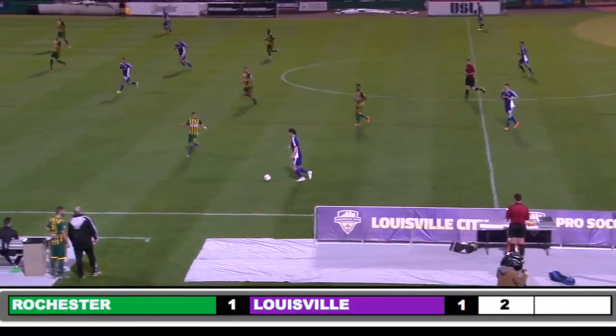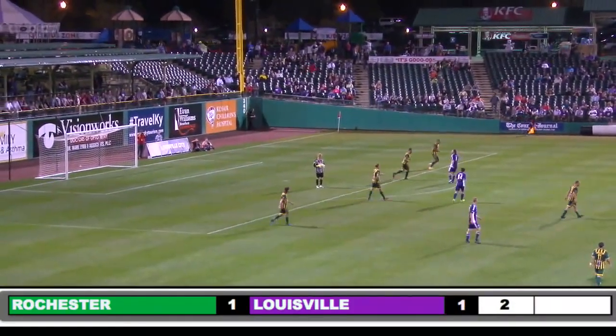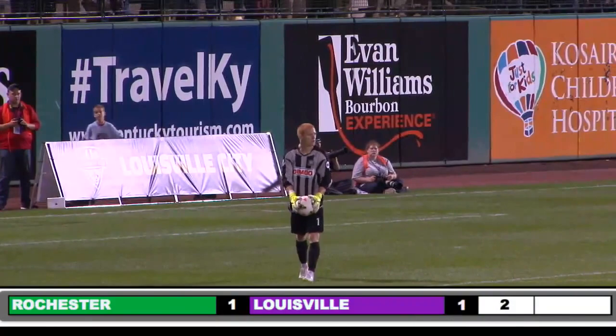Now to West. West sends it into the box and couldn't quite find Fondy, as Fondy wasn't really running onto it. Goes safely into Grinwey's hands.